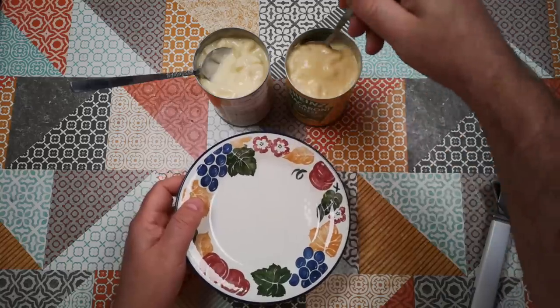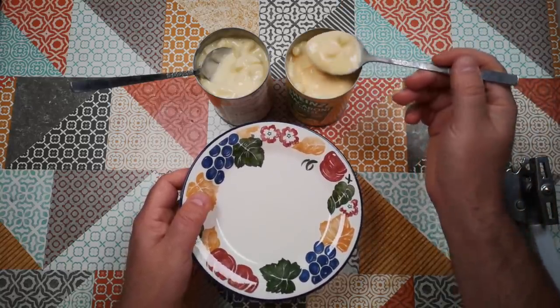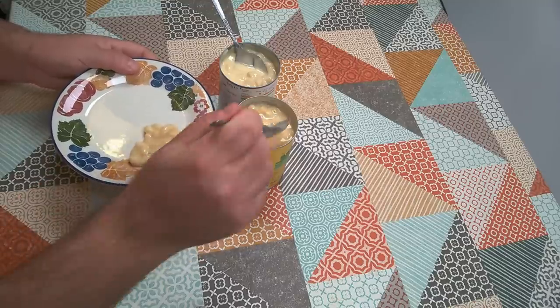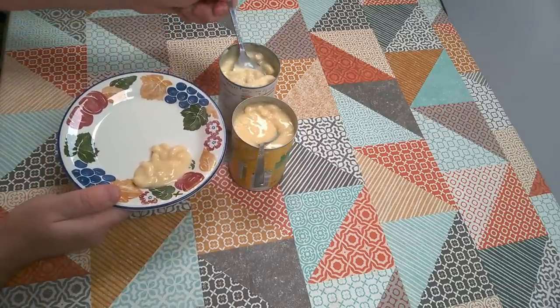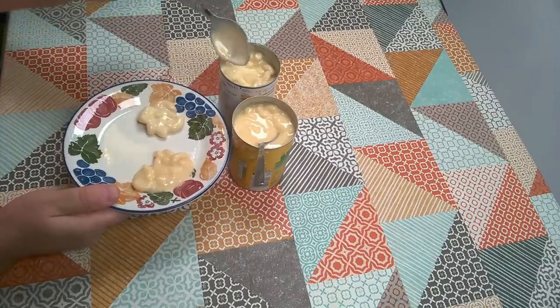Now obviously this is meant to be warmed up, but I am going to eat some of it cold straight out of the can, because why not? So that's the Heinz on the right there. And this is the Sainsbury's on the left.